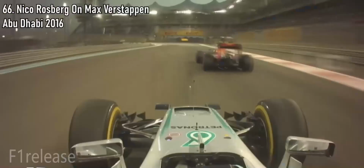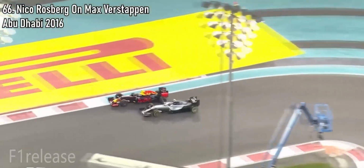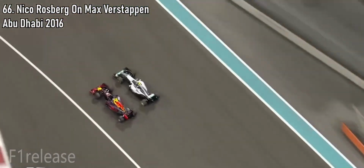Well, this is Alex Albon going onto the grass to get past Sergio Perez. Verstappen, he's going for it now from a long way back. Verstappen on the outside, Rosberg on the inside. They come close, but they don't quite touch. Verstappen now under pressure again. That's a brilliant exit from Nico Rosberg. And as they swoop round that left-hand, Piquet will hold the inside line.